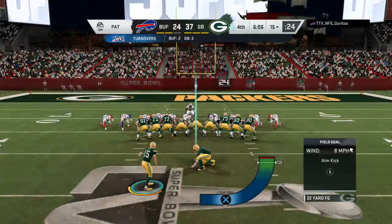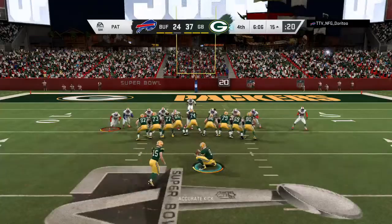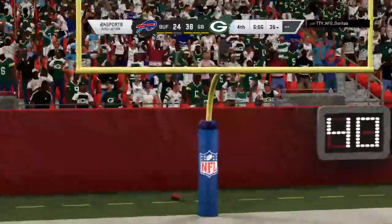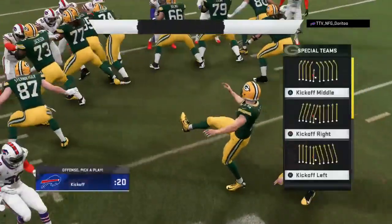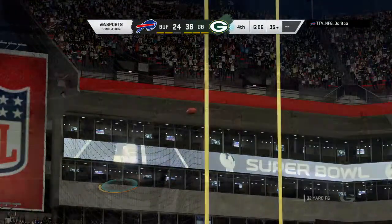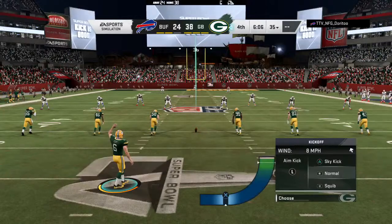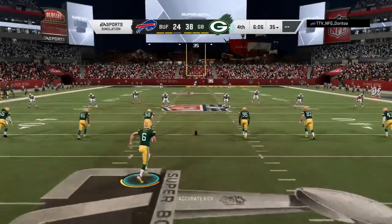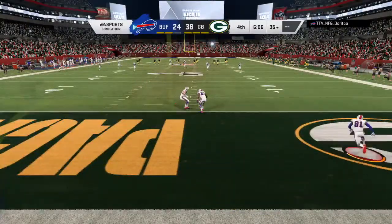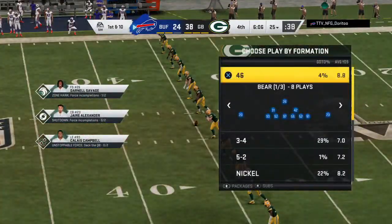Pinheiro now to add the extra point. And he's been a busy man, 5 for 5 now as he knocks another one through to extend the lead. And you can bet they're preaching two hands on the ball here as the kick's away following that fumble return. And that'll carry over the back line of the end zone for a touchback.